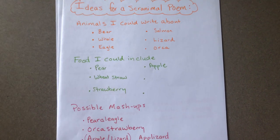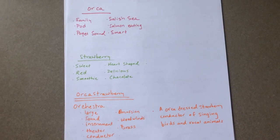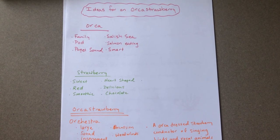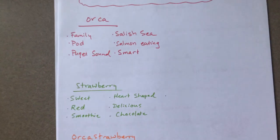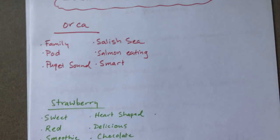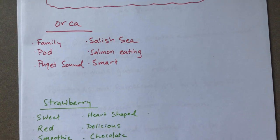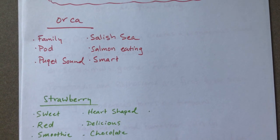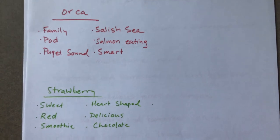Once you settle on something, then I want you to write down all the ideas and details for that thing. So I decided to write a poem about an orchestraberry. So I wrote down all kind of the words that I could think of for orca really quick. Family. They live in a pod. They live in the Puget Sound, Salish Sea, salmon eating, smart, right? You could include a lot of things there.